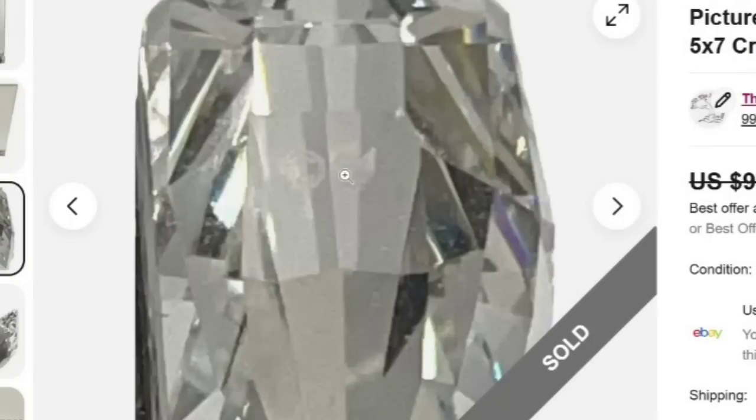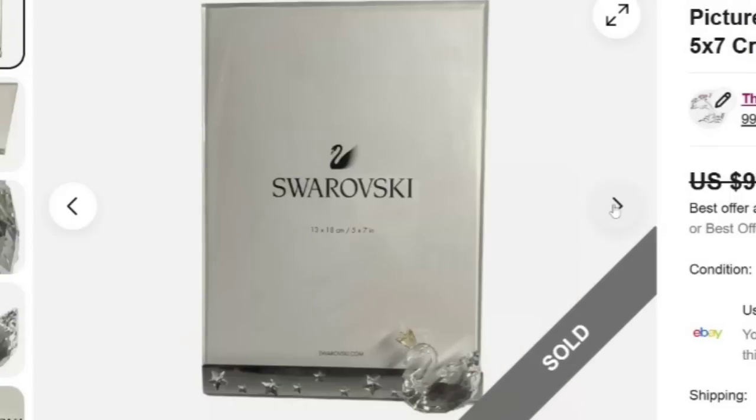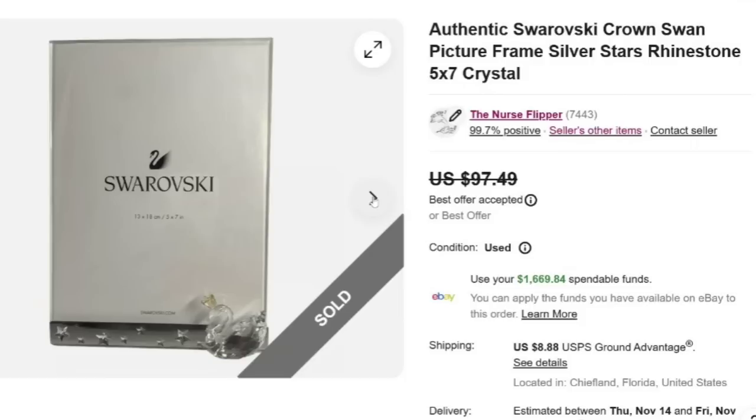Some of the higher dollar stuff does. I don't know if you can see it here. There is the Swarovski swan there. So you would be able to identify it even if it didn't have that Swarovski paper. But this one I got, it did not have the box. It was just the frame itself.